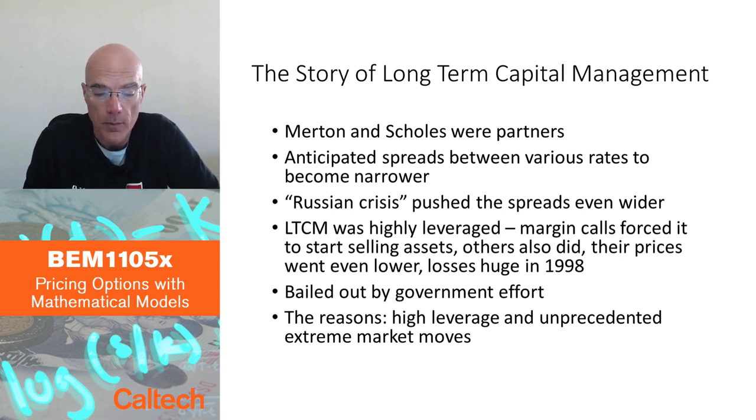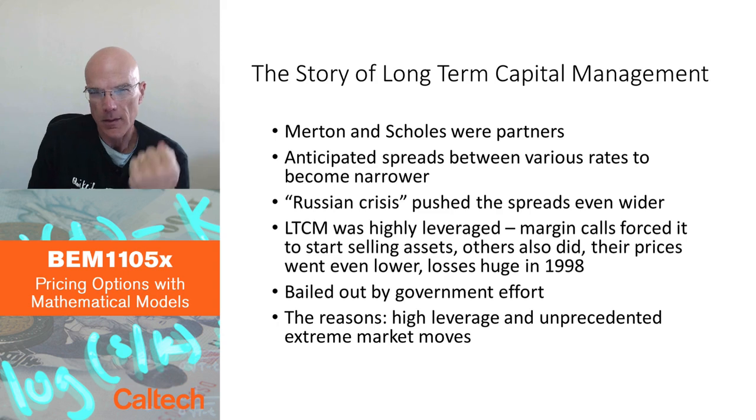They had a lot of borrowed money, but now they were losing money on their positions and they had to pay margin calls. And the less money you have in your positions, your lenders want to receive some guarantee that you will be able to pay what you borrowed. So some type of margin calls force them to start selling their assets. Because they were so successful, also many other companies had similar positions, so they also had to sell their assets. So prices went even lower. Again, this self-feeding process, and they had huge losses and almost went bankrupt.